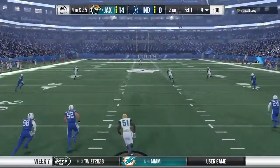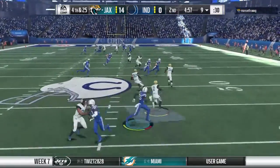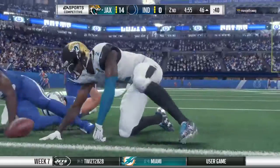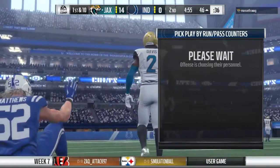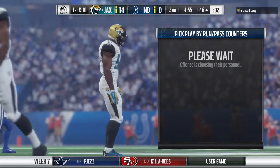Here's Morstead now as he sends this one away. Taking it about the 36. Very good return that time, 18 yards. Now the Jags will have great field position to start this drive as they take over on the short side of the field.